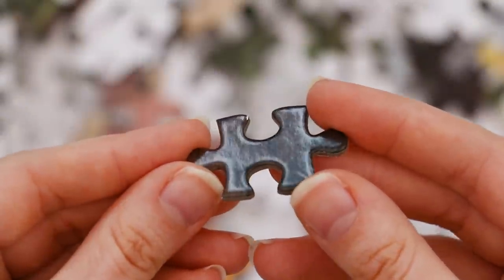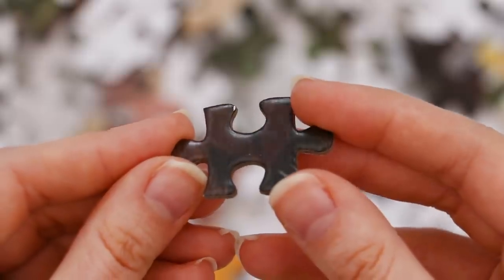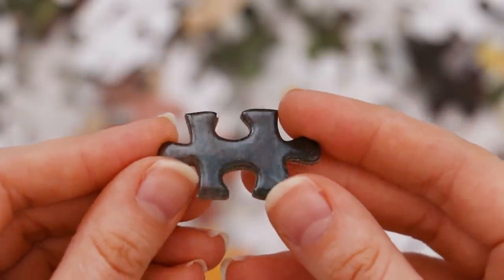Also, I should say the finish is pretty glossy, so unlike the first one, which is matte, the pieces are sliding over each other really well. So let's go ahead and get started.